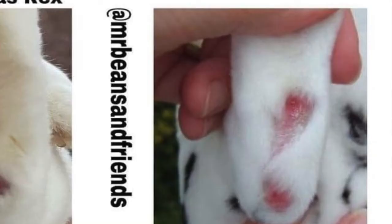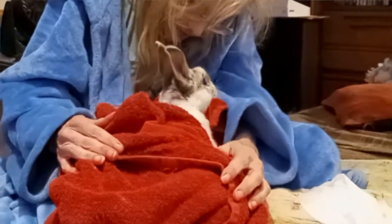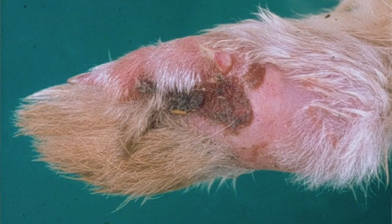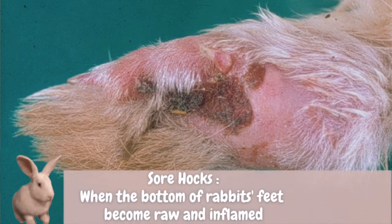Today I'm going to tell you about sore hocks because my bunny friend has sore hocks, and I took him to the vet and the vet showed me how to properly care for them. Now, sore hocks, what does that mean? It means that they have a bald area on the bottom of their feet.